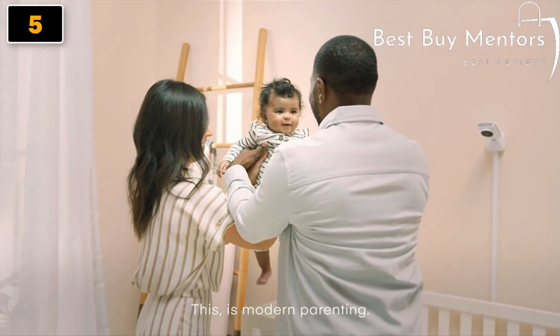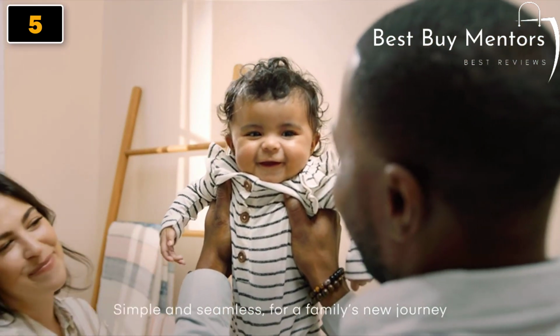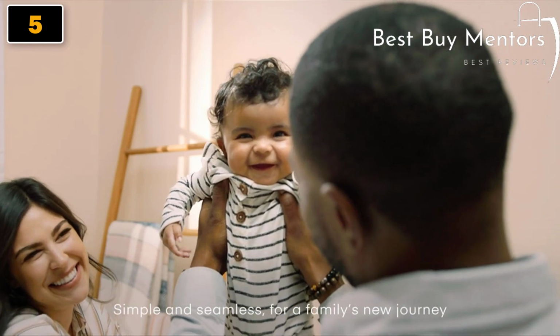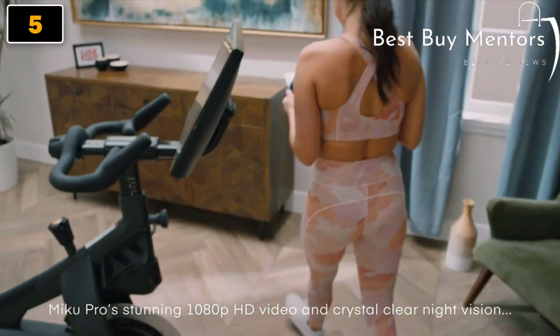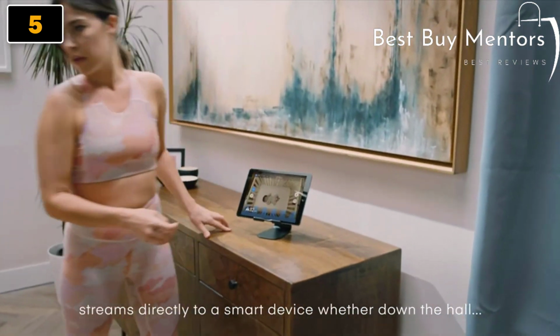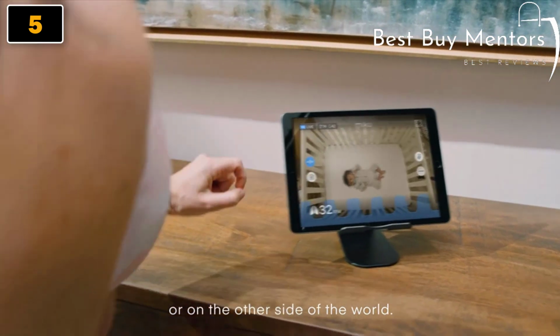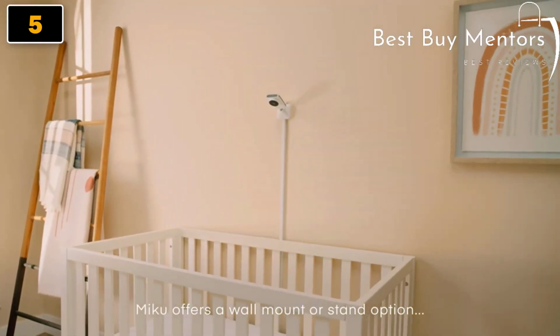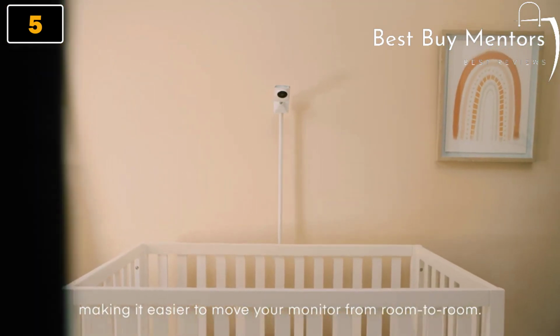This is modern parenting. No wearables and nothing to charge. Simple and seamless for a family's new journey. Miku Pro's stunning 1080p HD video and crystal clear night vision streams directly to a smart device, whether down the hall or on the other side of the world. Miku offers a wall mount or stand option, making it easier to move your monitor from room to room.